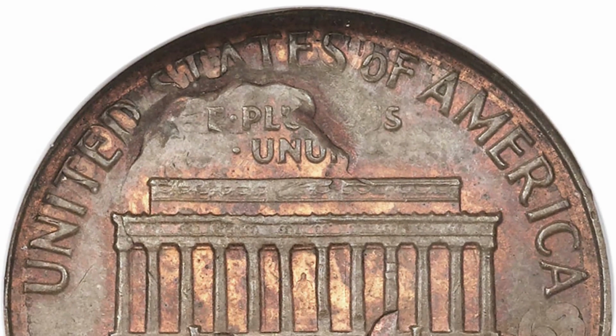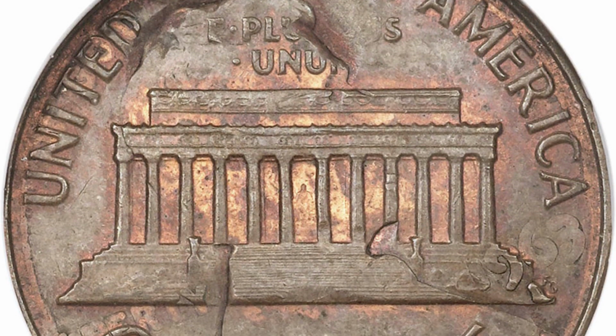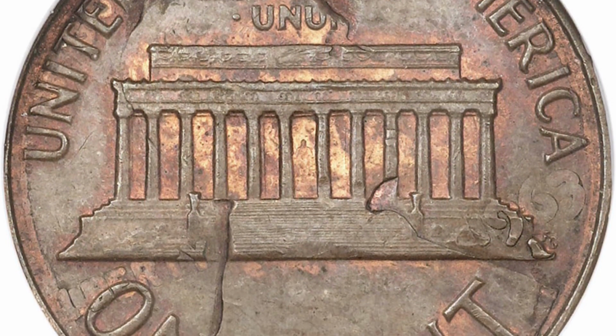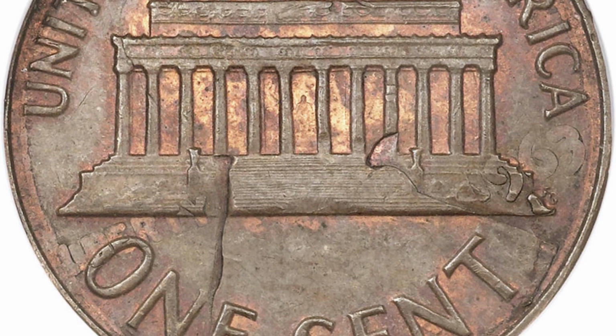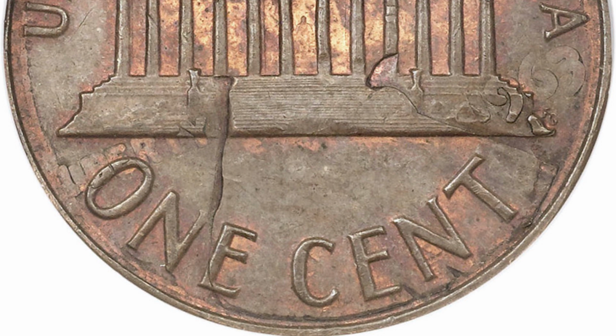I absolutely love this. I would go insane if I found this in a coin roll. I mean, I would seriously go insane. I really need to go to the bank to get some more pennies and hunt for these coins. This is just an amazing, amazing error.